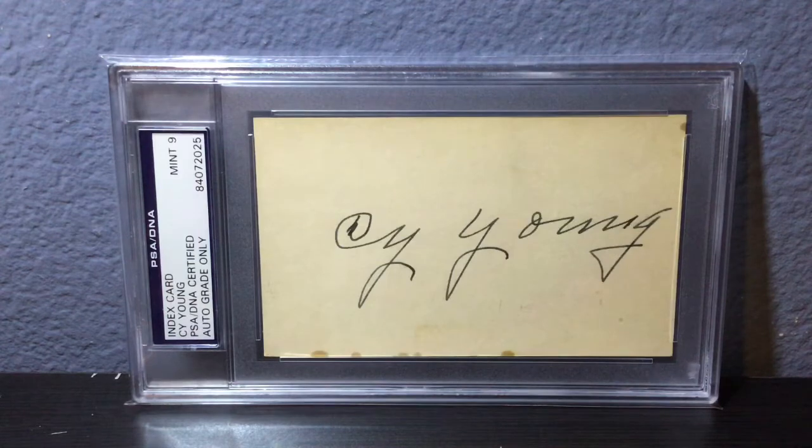Nothing else to say about this. It's a mint 9, beautiful. It also, ironically, and I didn't say this the other day, it came with a full letter JSA. So I have a JSA and it's slabbed PSA. So I think it's legit, or as legit as something can be.